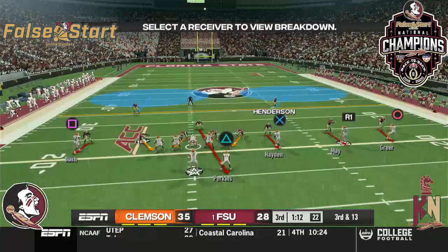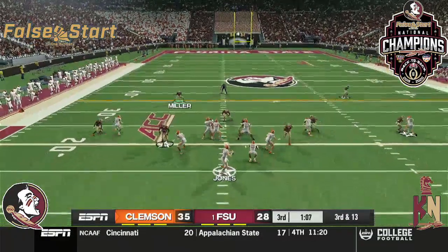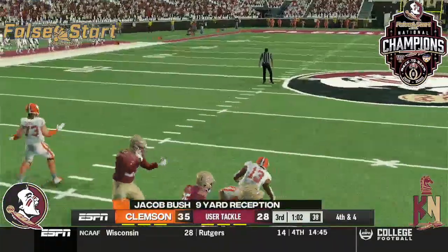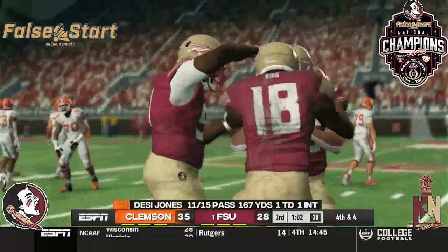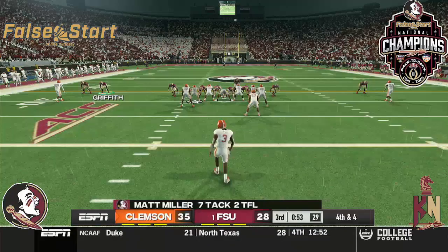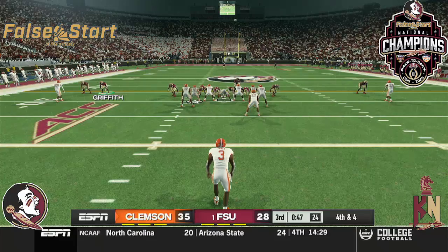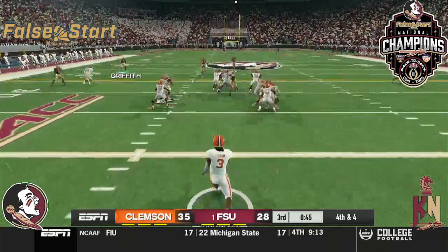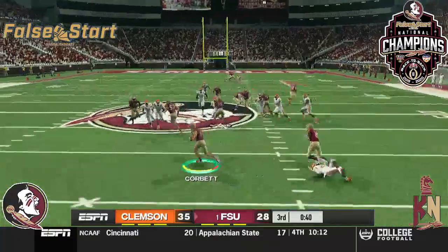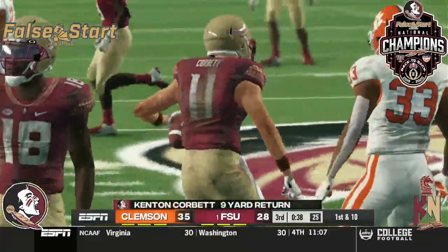Intimidation factor is definitely here when you're playing in this stadium. Brought down at about the 31. Nothing the offense dialed up was enough to get by these guys. They're on right now. Corbett is back deep to return. He makes it out to maybe the 39-yard line.